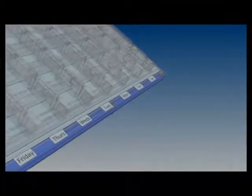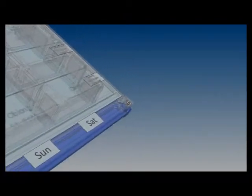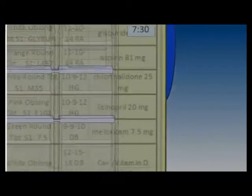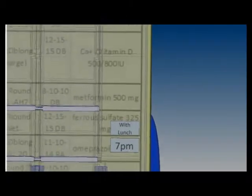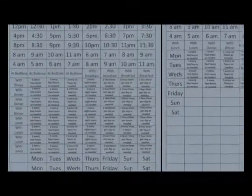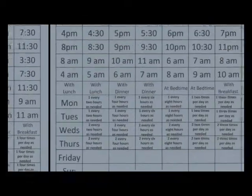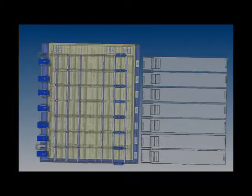Next, we'll discuss labeling. You'll notice space to the right of the 7 rows for labeling days of the week. Above each column is labeling space for administration times, such as 7 a.m., noon, or at bedtime, or for administration frequencies, such as every 8 hours as needed or twice daily as needed. Both the basic and deluxe models come with 2 blue sheets containing 160 labels each, with several labels left blank for customization. Now let's discuss the 7 sliding lids.